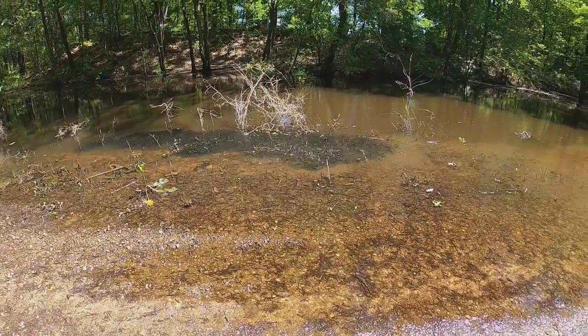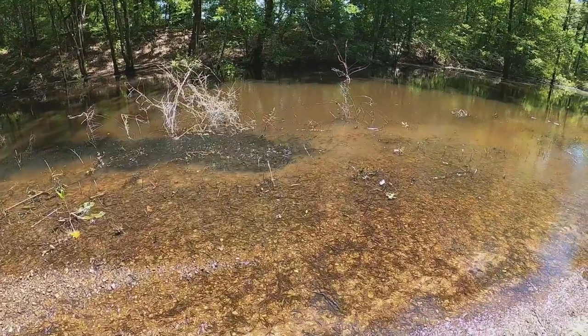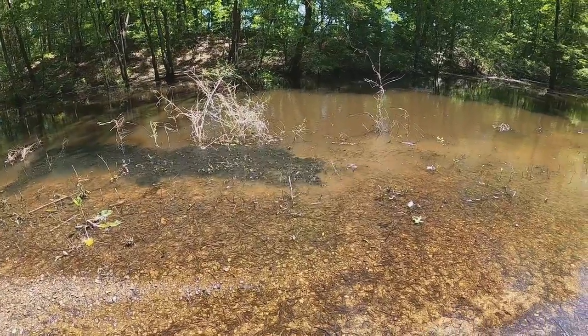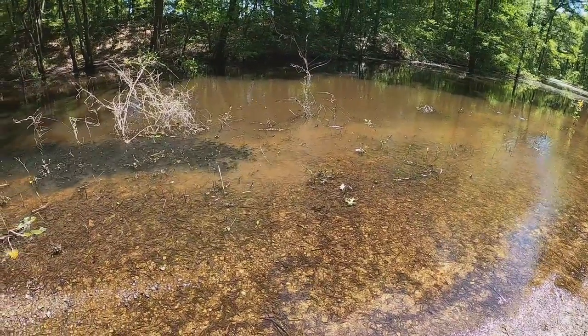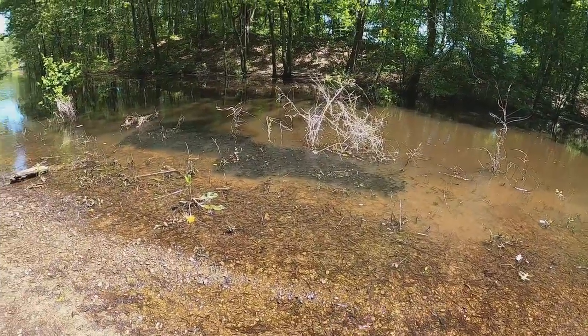Reached a point where we can't go any further, but cool place to look at. Creek flooded, filled with all these little fishies. Check all the little fish. Big old crawfish right there. Supposedly, if your creeks have crawfish, it's a sign that they're healthy. So that's a good sign.